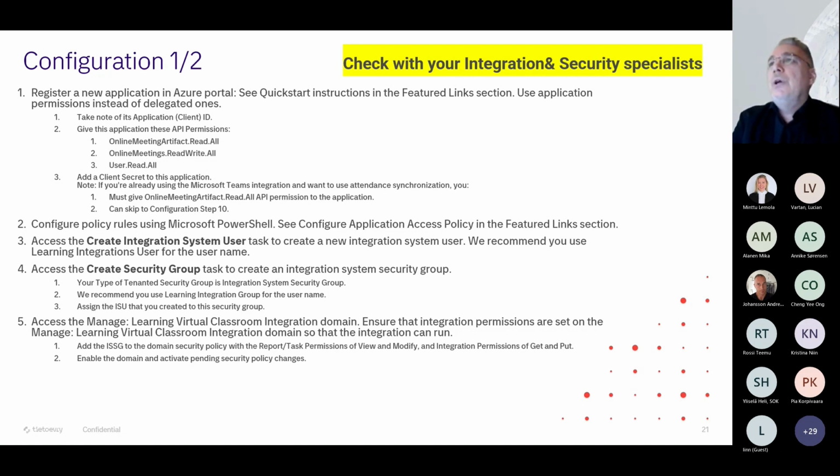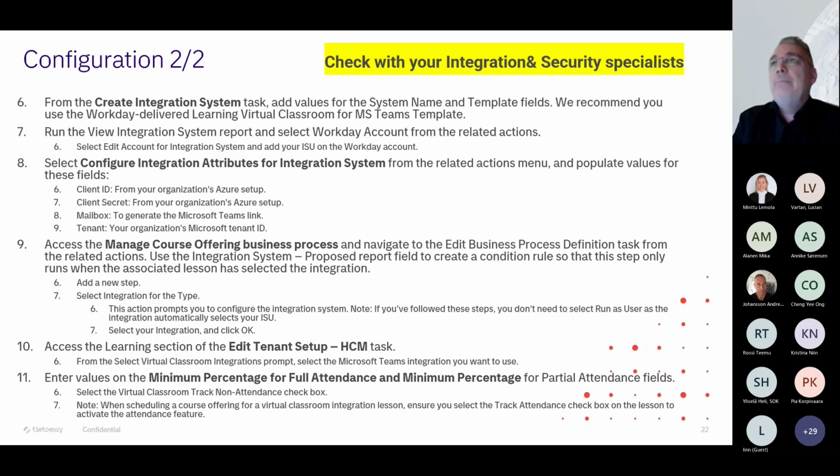And here's some configuration setup. As you see, it starts already in the Azure portal. So please check these with your integration and security specialists. This Azure portal setup is not very complicated, but from experience, it takes time. You might also need to involve your IT department. Then there are some Workday related tasks: create an integration system user, create security groups, and then assign them to the domain. So a heavily security related setup. Create integration system tasks, which you can check with your integration specialist, and configure some integration attributes for this system.